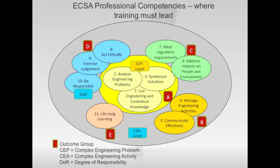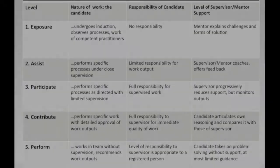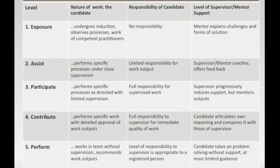And then, believe it or not, lifelong learning, continuing professional development. So start now, capture it, get it done and dusted. If you're a candidate, you're going to do it when you're professionally registered anyway, so get into that habit. And it's not that bad, trust me. I will show you.